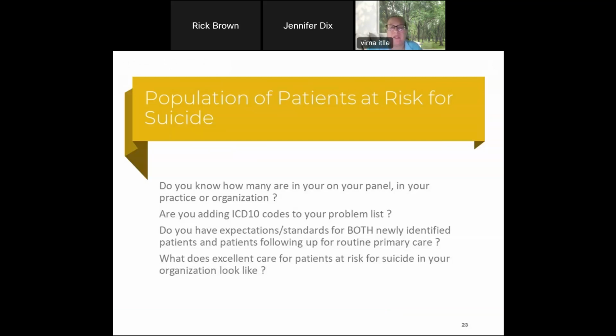The other piece to really think about is your population of patients at risk for suicide. And so, oftentimes I ask organizations, tell me about your diabetic patients. And they're so proud to tell me, well, we have this registry and here's our average A1Cs and we have this educator and we have all these things in place. And then I ask them, well, tell me about your patients at risk for suicide. And it's just crickets. And so really encouraging you to think about your patients at risk for suicide as a population.